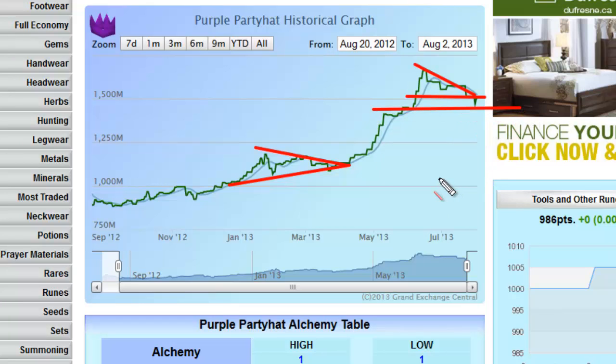We do have support here, so the market could be heading to go sideways for a long time, but this is a 1, 2, 3 top formation and doesn't give me any indication to buy right now until it has some time to make another triangle and change direction.